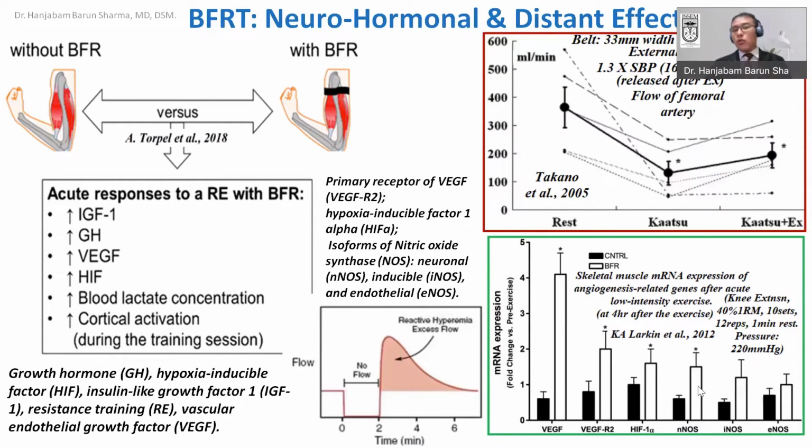But the point here I want to say is, because of the BFR, because of the shear stress, because of so many other mechanisms, there is an increase in trophic factors not only for the muscle but also for angiogenesis, and because of that the positive peripheral adaptation happens, whether it may be an increase in angiogenesis, or an increase in satellite cell proliferation and muscle activation. So all these positive points happen after the BFR, and also there is cortical activation. So much importance of the BFR is there.